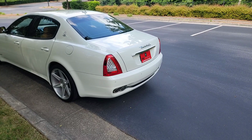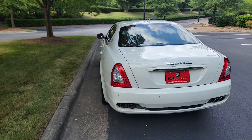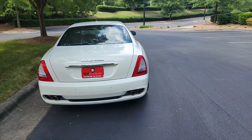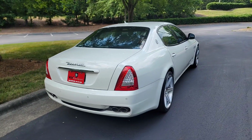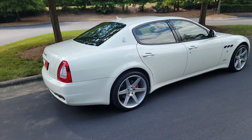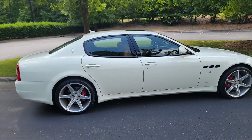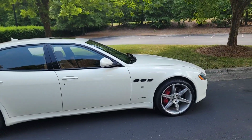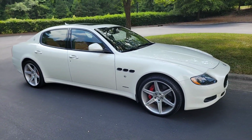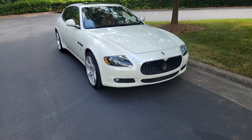2013? This is the very last year that this Maserati Quattroporte M139 platform was built, and this is a shared year between this body style and the body style that came after it. So this is kind of like a half year, the first half of the year. This is among the last Quattroportes of this body style ever made. That's one very rare thing.